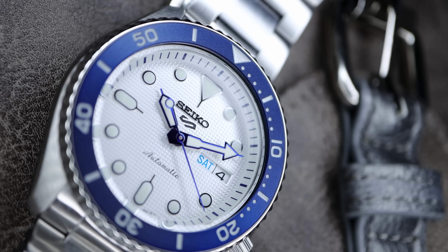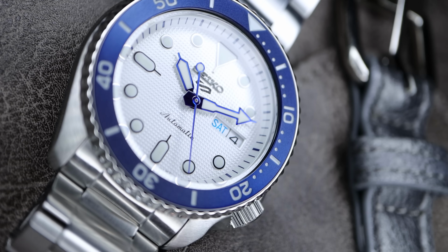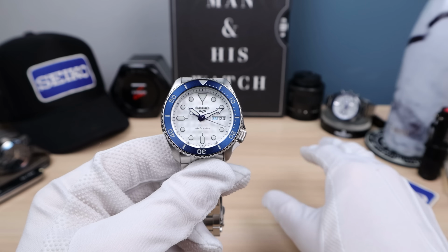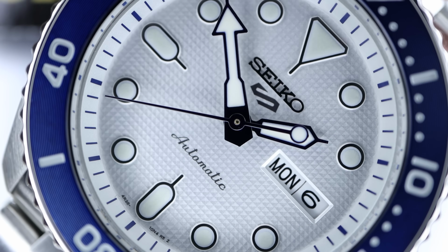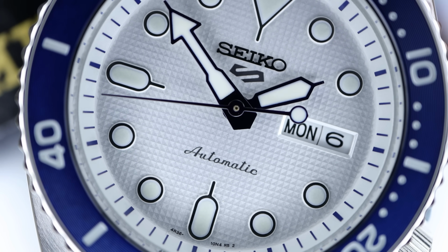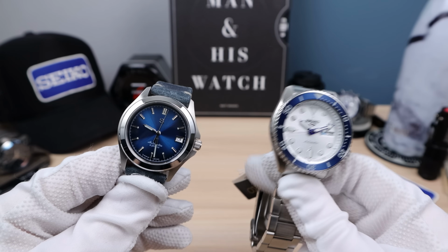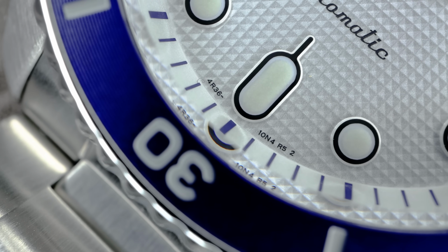Now we do have a day date window. This Seiko 5 is actually a true Seiko 5: water resist, tough case and bracelet, day and date, recessed crown at 4 o'clock, and automatic. I believe that's all 5. Yep. Sometimes you get a Seiko 5 that doesn't meet all the requirements. See, 3 o'clock crown.